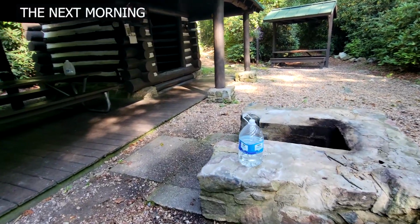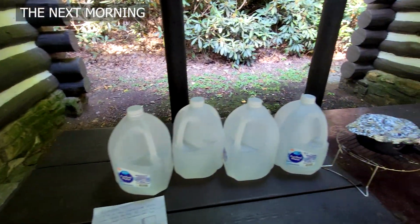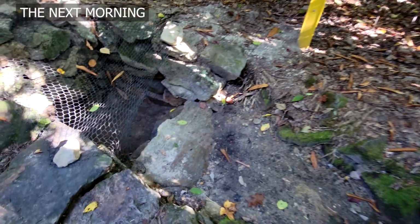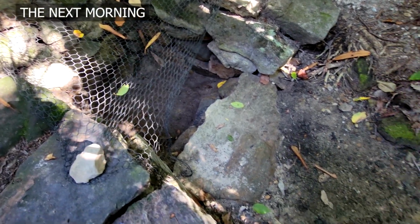Time out, because a guy literally came up to camp at this point and took my water. So this next scene is me explaining why I didn't do any filming the night before. If you remember last night, I had my water jug sitting on the fire pit just like this. 4 empty gallon water jugs and a dry spring. Nothing in there at all, completely dry.